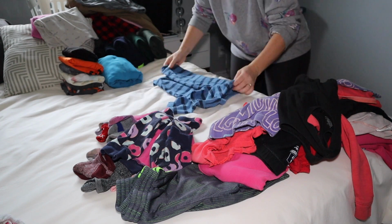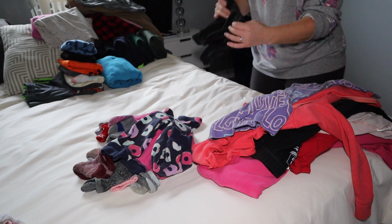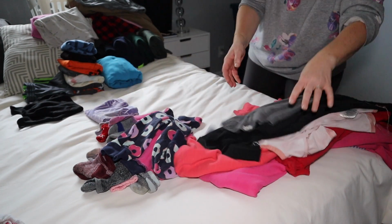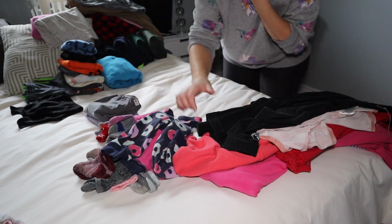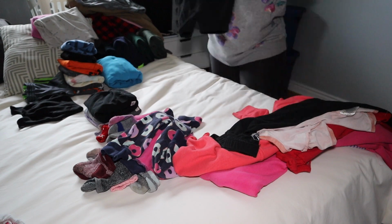But if you're not into folding, I do not recommend it. Yes, I do it. I really do pretty much do it every week. But I don't think it's a make or break, and I don't think folding is the be all end all. So you do you, definitely, when it comes to that.